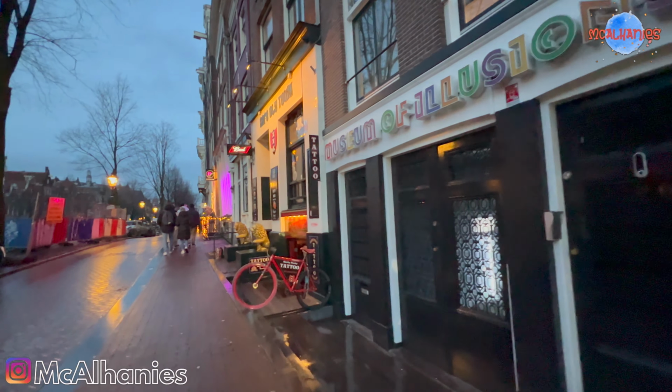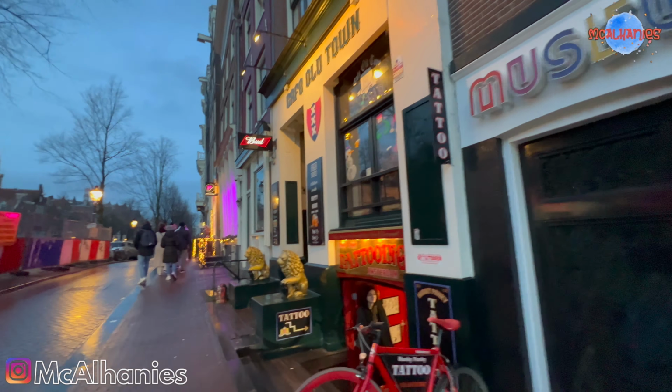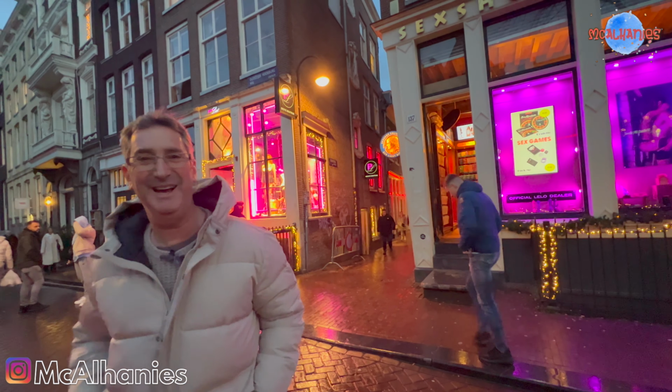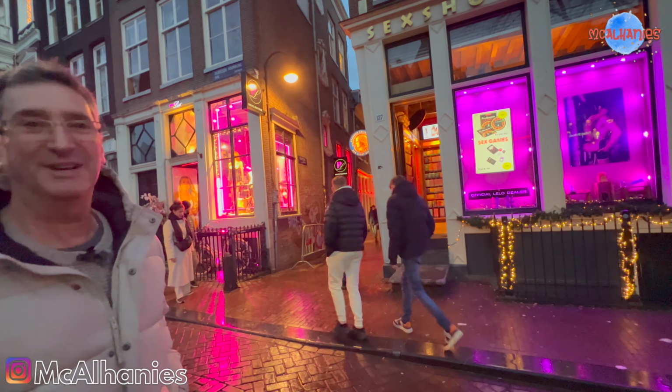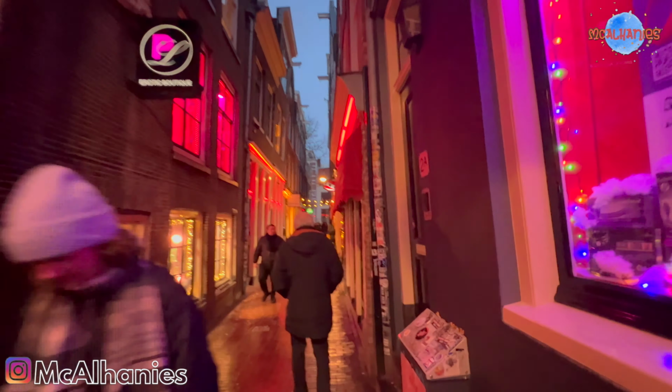The red light district, the locals call it the Wallen. The reason it got its name was prostitutes used to decorate their brothels with red colored lanterns, and the place began being called the red light district. By the 19th century, police began to arrest women on the streets, and they began a new way to entice men from the windows of their brothels. This became known as window prostitution.